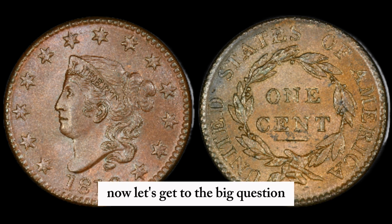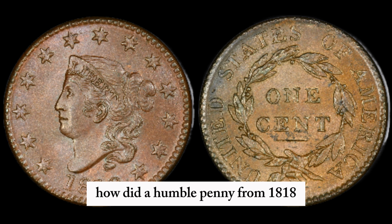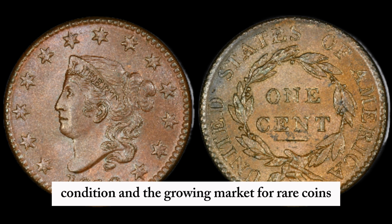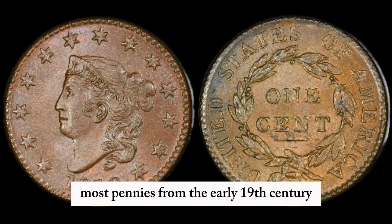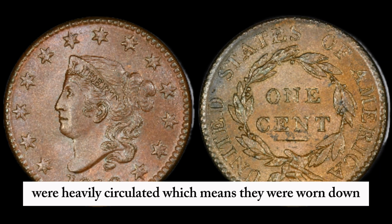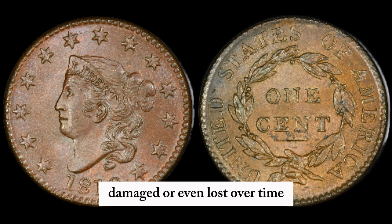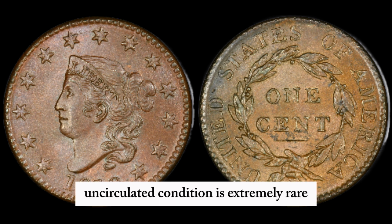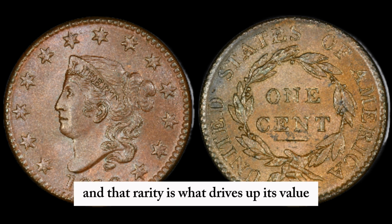Now, let's get to the big question. How did a humble penny from 1818 become worth $13 million? The answer lies in its rarity, condition, and the growing market for rare coins. Most pennies from the early 19th century were heavily circulated, which means they were worn down, damaged, or even lost over time. Finding one in pristine, uncirculated condition is extremely rare, and that rarity is what drives up its value.